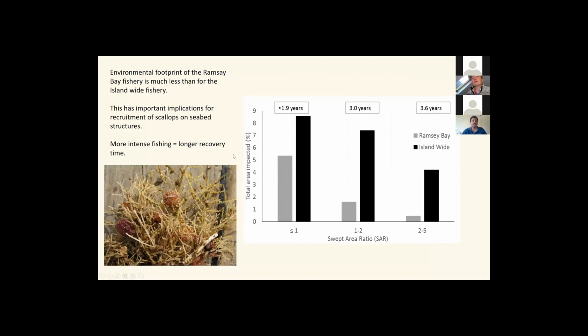The key thing, though, is that this has actually led to a truly ecosystem-based approach to management. So one of the critical factors for good scallop recruitment to the fishery is the availability of other organisms, like corals, for example, that live on the seabed. So what we're looking at in this inset photograph are animals like hydrozoans and also bryozoans, which form complex seabed topography on the seabed. And the juvenile scallops, you can see here, settle out onto these structures.